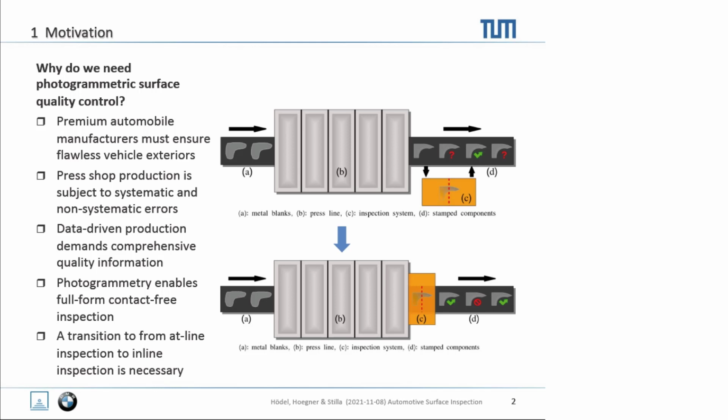On the right, we see a diagram of general press shop production worldwide. For the most part, components are produced and some of them are taken off the line at regular intervals and inspected in a sensor room. However, this is not satisfactory for Industry 4.0 requirements, which is why we need to migrate to something akin to what is shown on the bottom of the diagram, where at the end of the press line there is a sensor system installed which measures every single component that is produced, giving a comprehensive quality metric of each component, or a series of quality metrics.